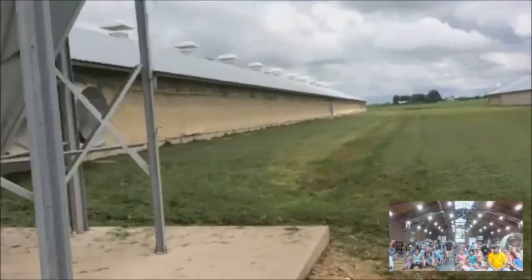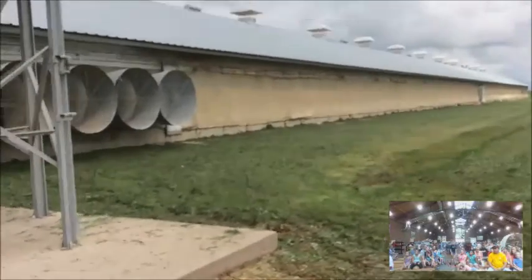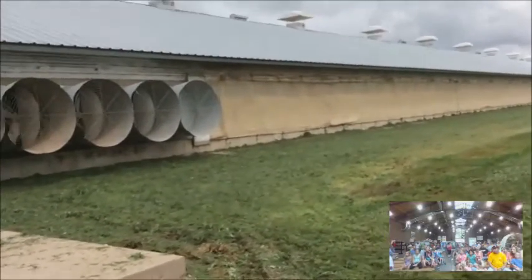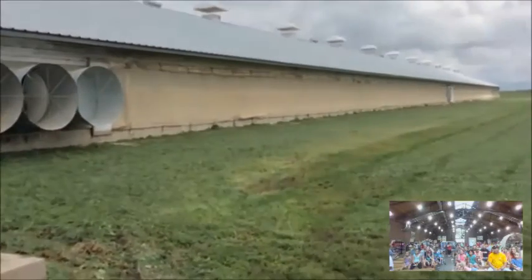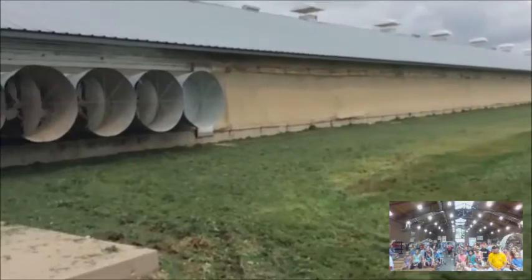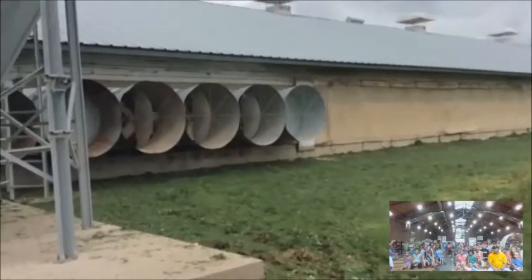We pull the air in from the far end of the building that we're not by. It's down on the other end. We'll pull fresh air in down there. It'll blow it across the building and pull it out with these big fans. There's enough fan power there that it'll be about an 8-mile-an-hour wind.